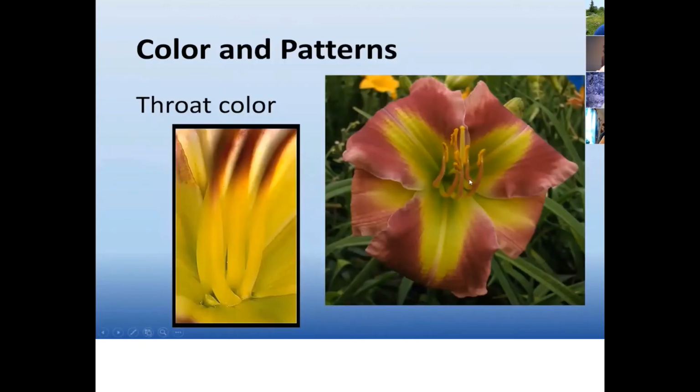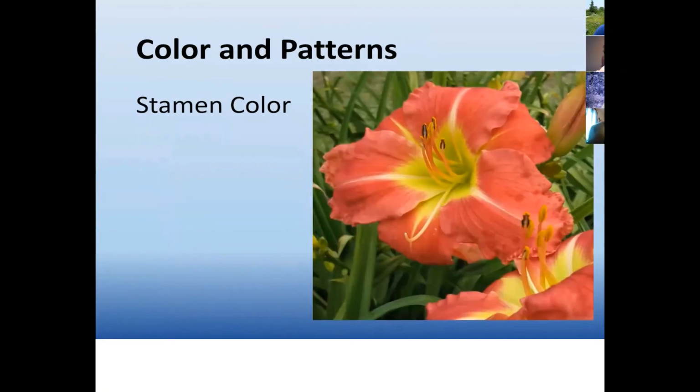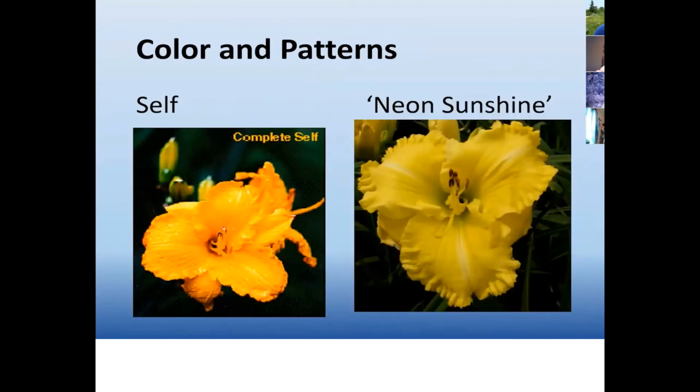So there's the throat, which is where all the stamens and pistils come out of. That can be different. Usually in most daylilies, the throat is a different color, which gives you that kind of bullseye approach. The stamens can be a different color, which is kind of fun. We're hoping that they are enticing the bees to come in and find where the anthers are and pollinate. Oh, good grief, you don't need to know all that.